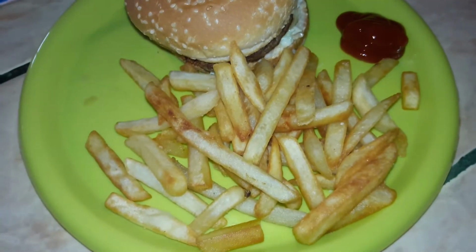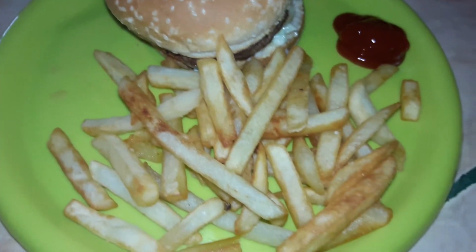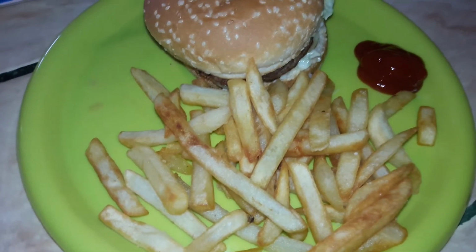This was another fun meal idea. I just made some French fries with some ketchup, beef burgers, and on the burger we had some pepper jack cheese, mayonnaise, ketchup, tomato, and some coleslaw.